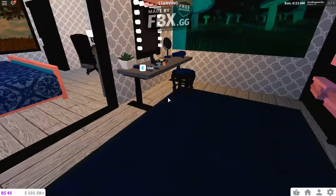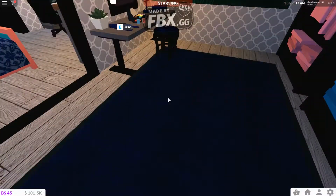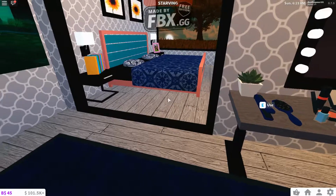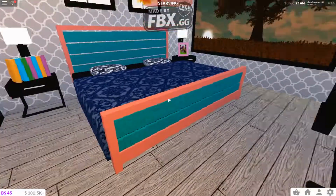You walk in here. Since she likes dark colors, I may actually have to lighten up the carpet. Because, again, the shower is black. So, yeah, that's what I did.